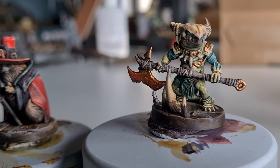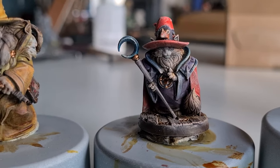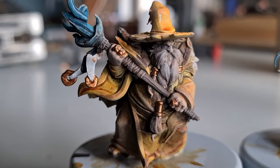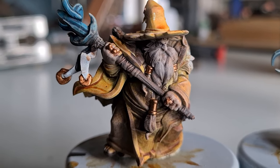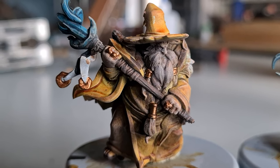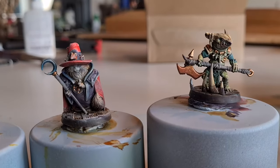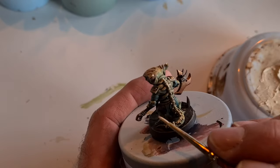Oh, now we got some metallics on there. And some blue magic color. Okay, they're looking nice, but not done. Highlights.